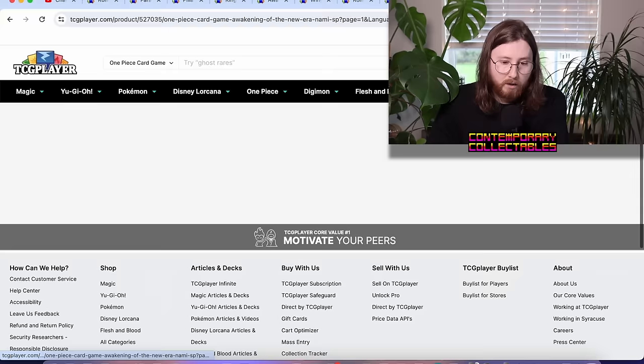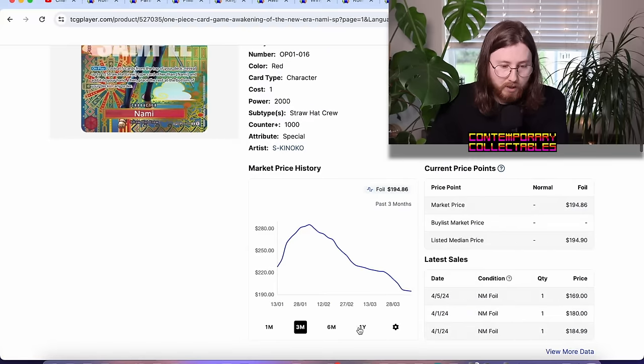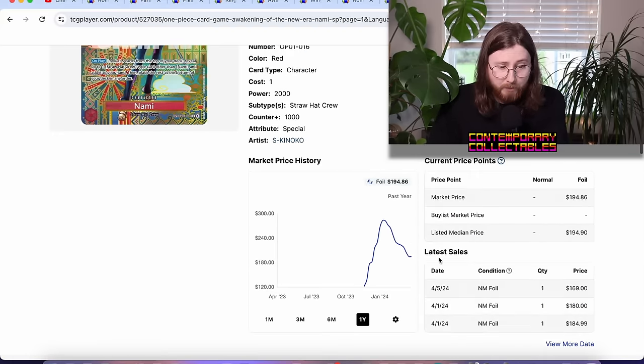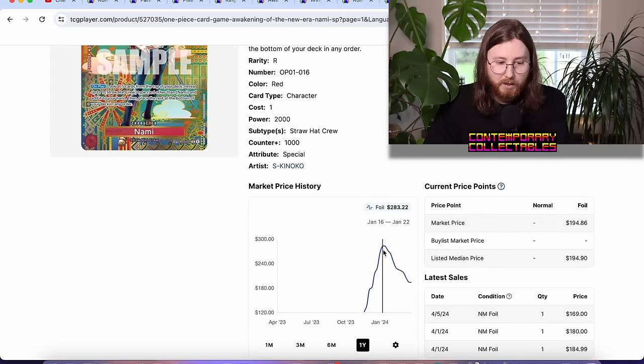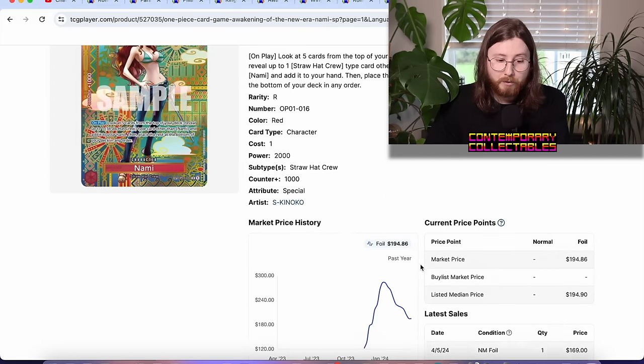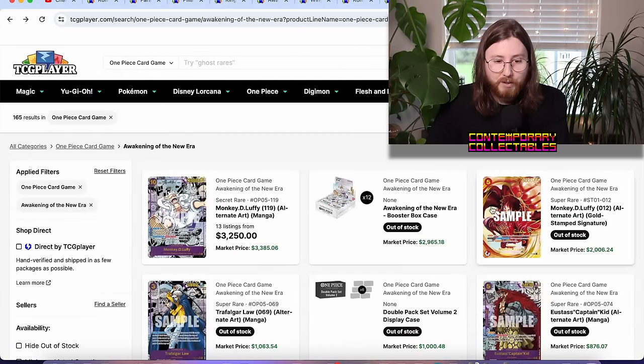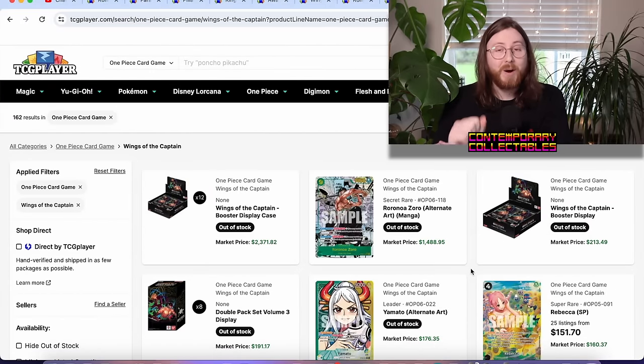And before we get off, we can't leave without checking out the SP Nami card. Beautiful card. Again, Nami is one of the characters that is very stable in terms of long-term IP strength, in my opinion. We had the all-time high, which was $280 in mid-January, and now we're sitting at $190. So that's about a $100 drop. I don't know if that's people, again, cashing in on profits, but that seems quite steep.